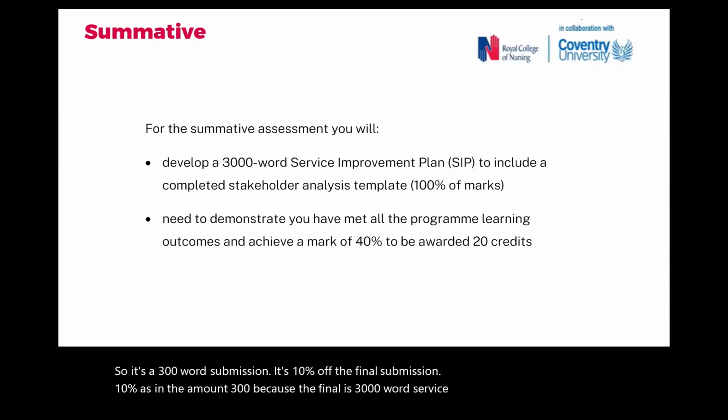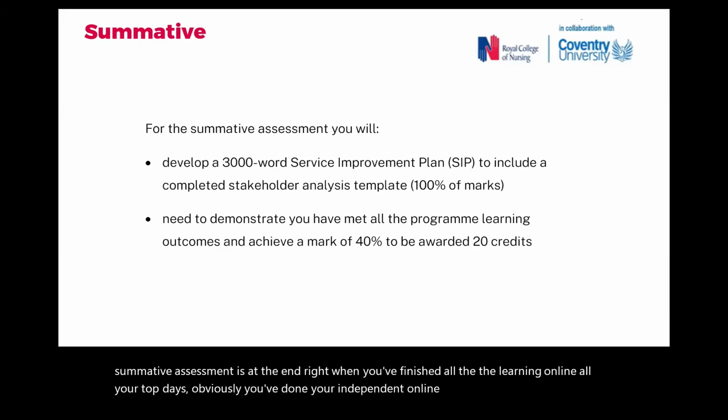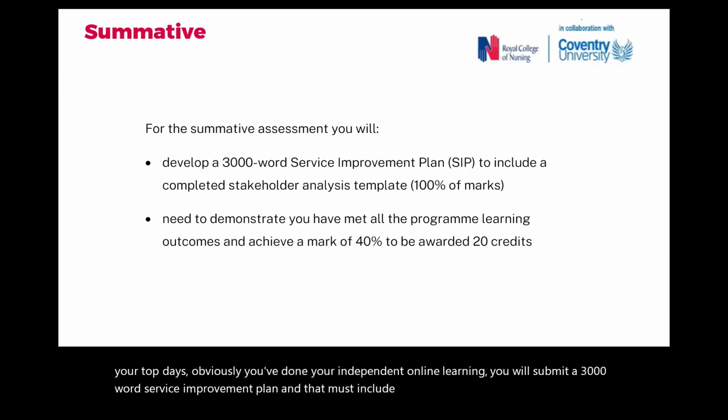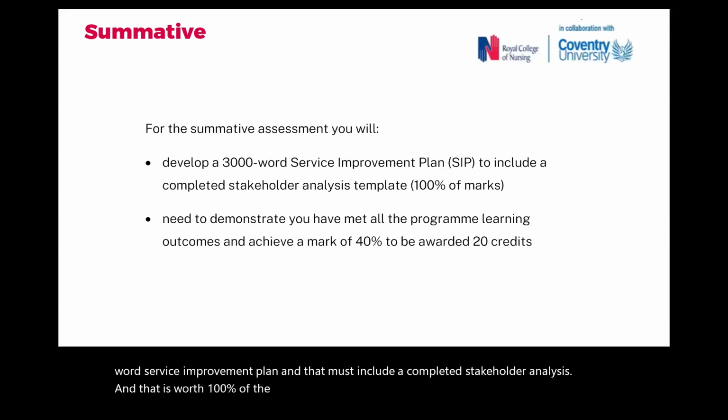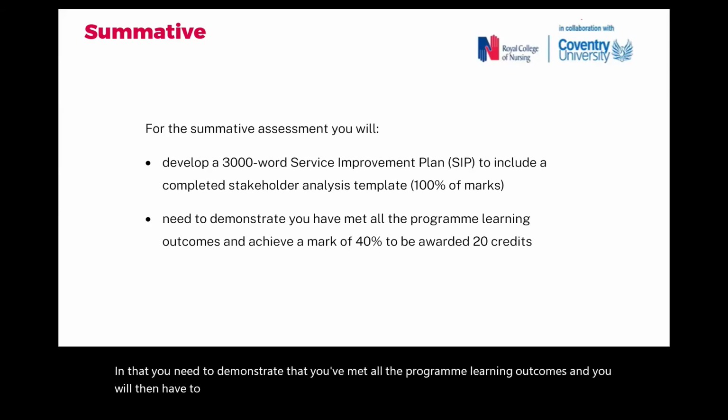So the summative assessment is at the end, right when you've finished all the learning online, all your taught days. Obviously you've done your independent online learning. You will submit a 3,000-word service improvement plan, and that must include a completed stakeholder analysis, and that is worth 100% of the marks. In that, you need to demonstrate that you've met all the programme learning outcomes, and you will then have to achieve a 40% or above grade to achieve the 20 credits for whatever level it is that you're studying at.